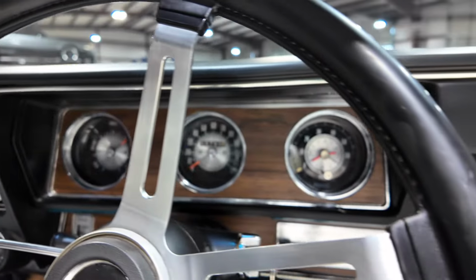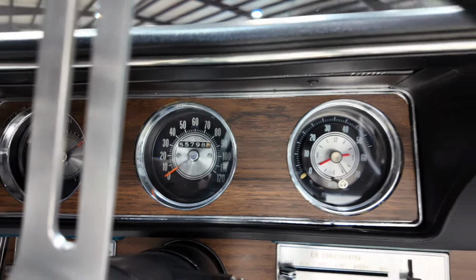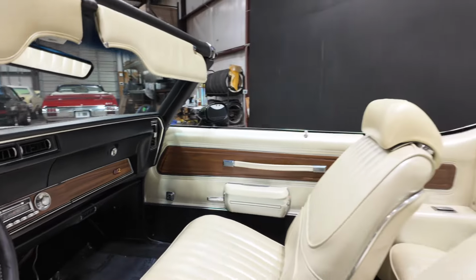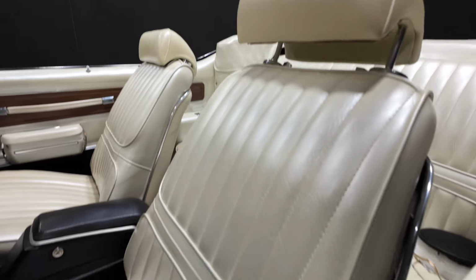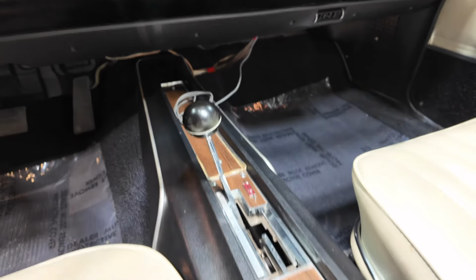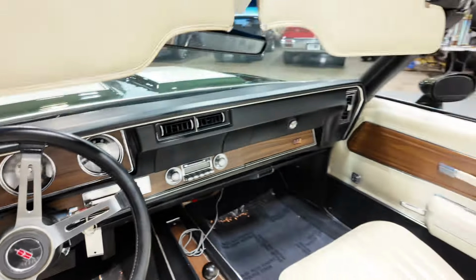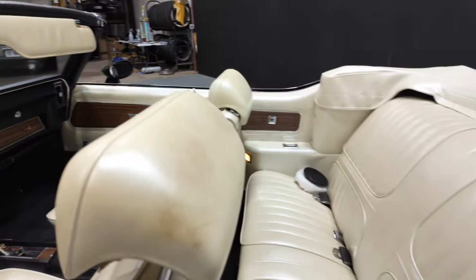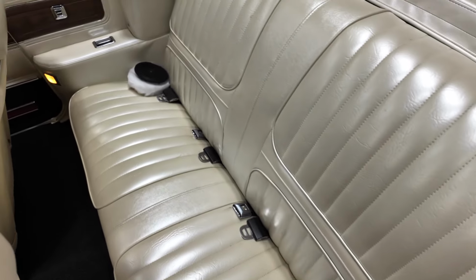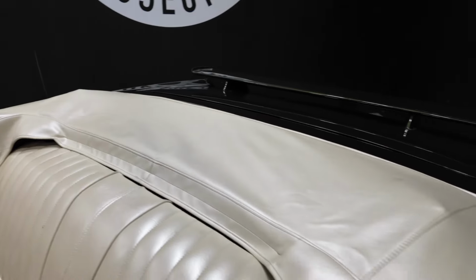Interior is in good condition. Mileage reads a little over 55,000. She has bucket seats, console. And check it out, she got the famous Hurst dual gate. Back seat in good condition. Convertible top functions as you should.